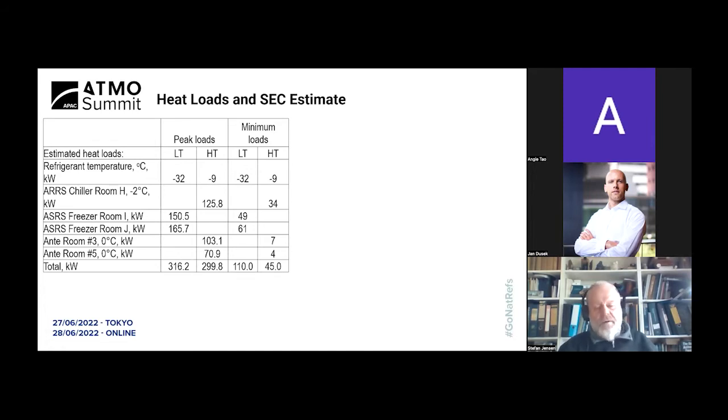So in most of these high-rise jobs, everybody has a tendency to be conservative. And quite often that means that the refrigeration plant finishes up being significantly oversized. You can see here, when we use the materials handling heat rejection that the consulting engineer wanted to use, we get these figures, 150 to 170 kilowatts in the freezer rooms and a little bit less in the chiller room. And that adds up to about 600 kilowatts total, with an even spread between low temperature and high temperature.